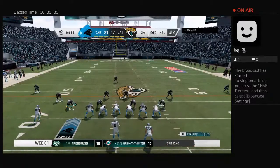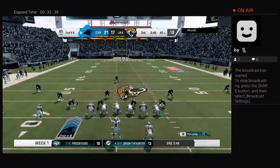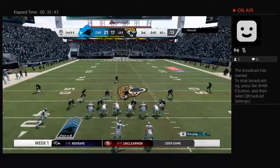Here we go. 60 Pittsburgh. 56. Watch the screen. Watch the screen. There we go. Screen. Watch the screen.